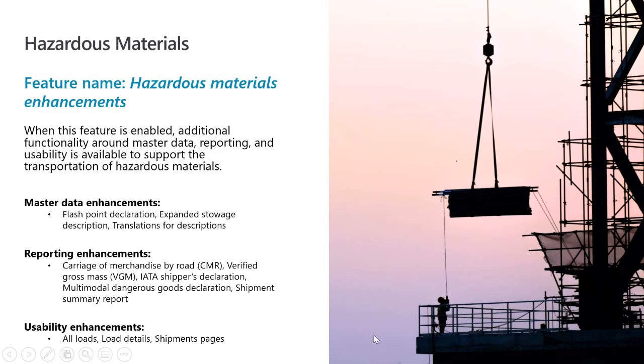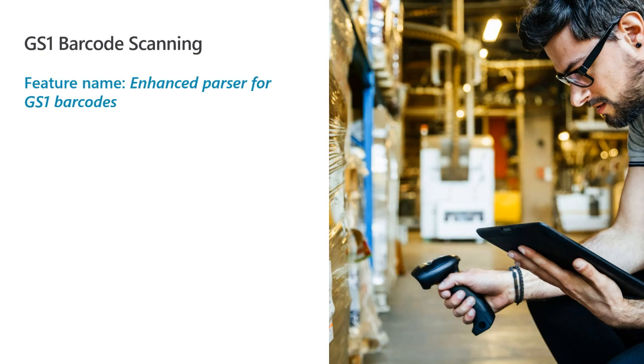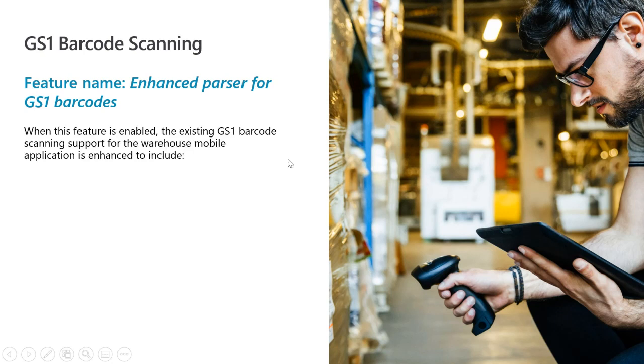So that's our support for hazardous material shipping. Let's move to GS1 barcode scanning. This is another one that is an enhancement of an existing feature. If you have the GS1 barcode scanning feature enabled today, we now have a new feature called Enhanced Parser for GS1 barcodes. And what you get when you enable this is some extended support for scanning GS1 barcodes on the warehouse mobile application.